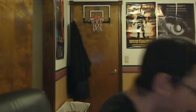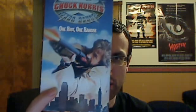So we have that. I don't know if I showed this already. This is Chuck Norris's Walker, Texas Ranger. This is one of the pilot episodes put together. Well, not one of the pilots. One of the episodes, 2 or 3 parters put together. One of the more exciting ones, if I remember correctly, about the terrorist guy.